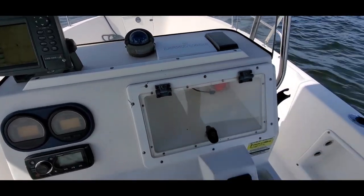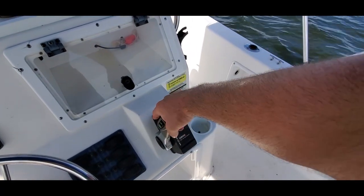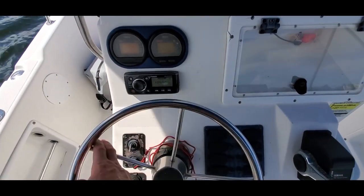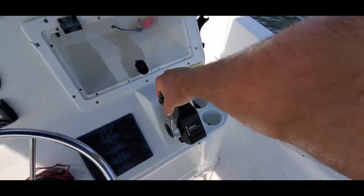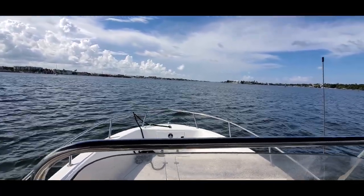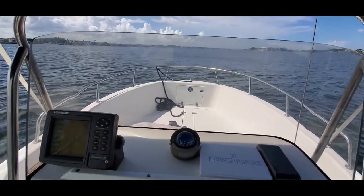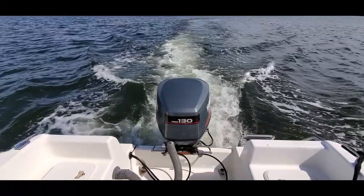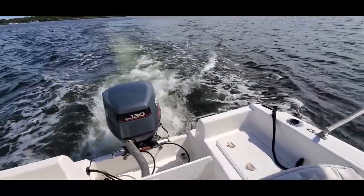To the helm. The shifts on this boat are very smooth and precise. Here's reverse, back to neutral, to forward, up and down trim tilt, working as intended, and hydraulic steering's very smooth. Okay, so we're gonna give it a little throttle here and take her for a spin. Right now we're going about 5 miles an hour, just a little bit above idle, getting into the waterway. We're going to trim her all the way down. And we'll bring her on plane.